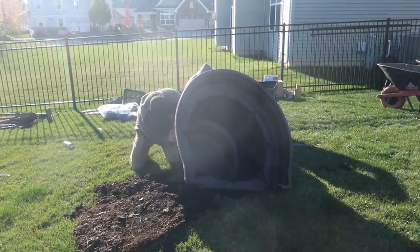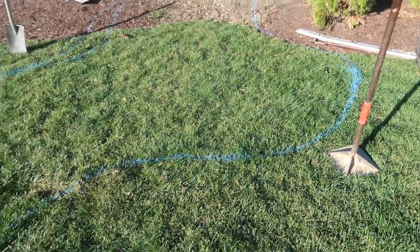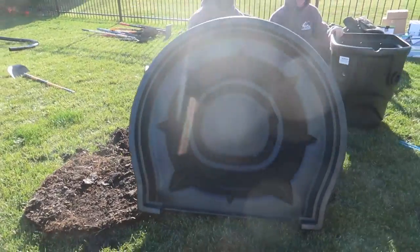We wanna set that thing right away, hook the pipe up to it, and then everything inside this blue painted area here gets put over the top of all that. So super important that we get that all set up. They'll get that set and leveled.